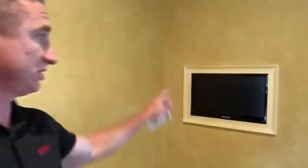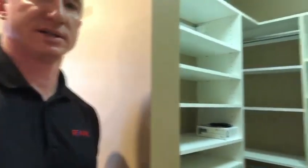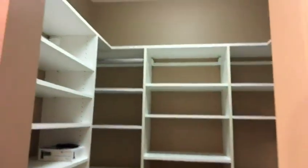So this is a security feature. You've got a visual of the front door. So if someone knocks on the door, rings the doorbell, you can see who's there from upstairs, which is a nice safety feature. Another bedroom upstairs, big room. Lots of closet space, along with a safe.